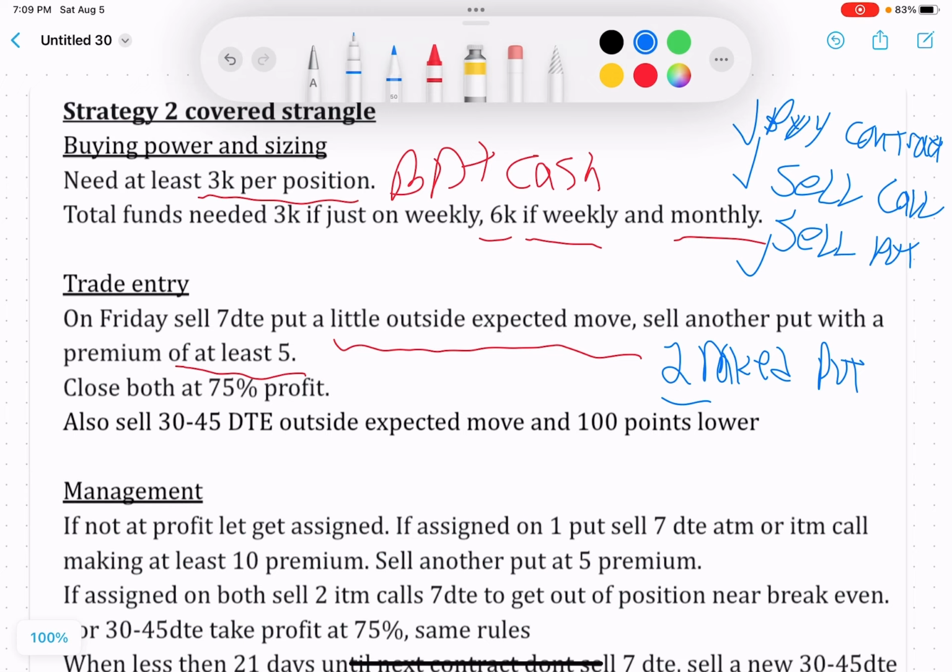And we are entering at a pretty good price if we get assigned on our first strike, because again, we're starting a little bit outside the expected move. Key part here is why it worked out. We closed both at a 75% profit. Want to be able to take the profits when they're there. 75% profit still gives a good return. Made 1.5% in a week on this last trade. If you do that over and over again, your account will grow very well.